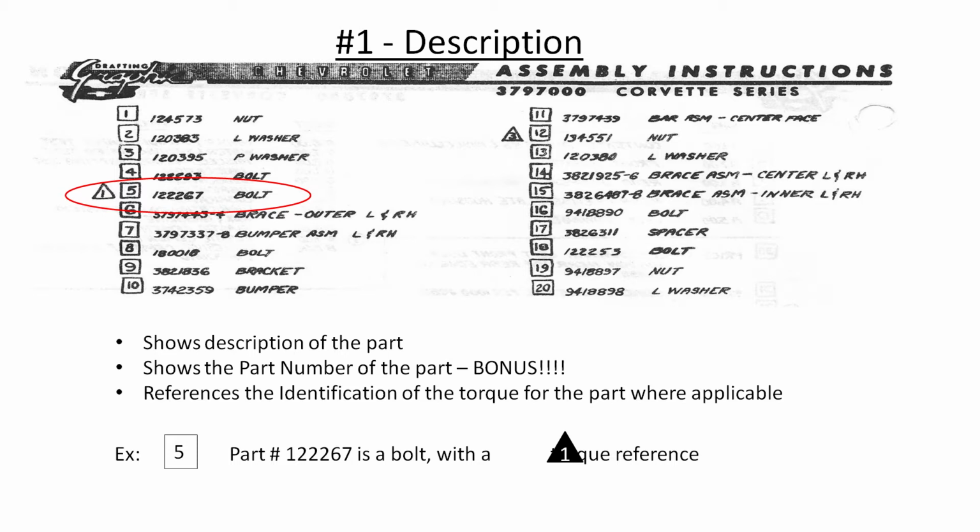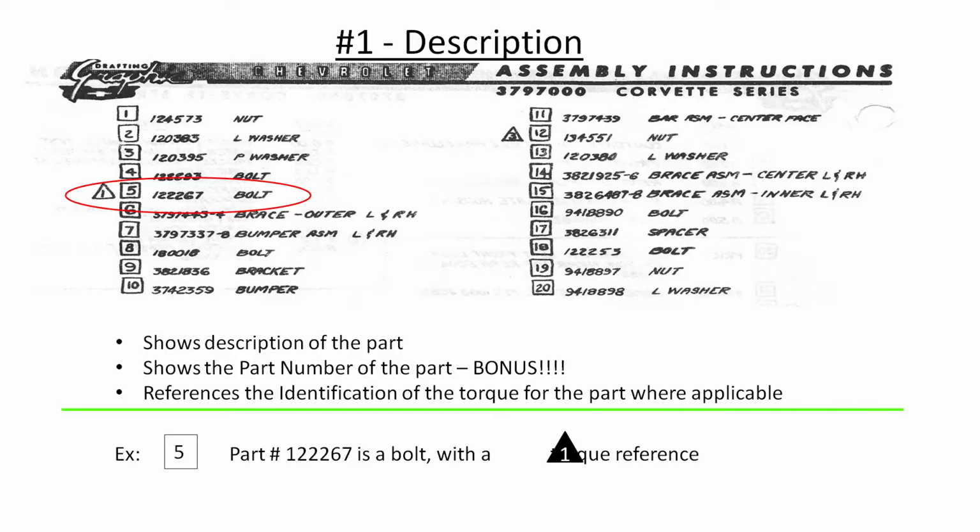If it's specific to a fastener that actually needs to have some level of torque to it, the triangle references what that particular fastener's torque, or fastener with a nut torque, should be, okay? And that's referenced at the bottom of the page in the illustration. We'll show that here in a second.